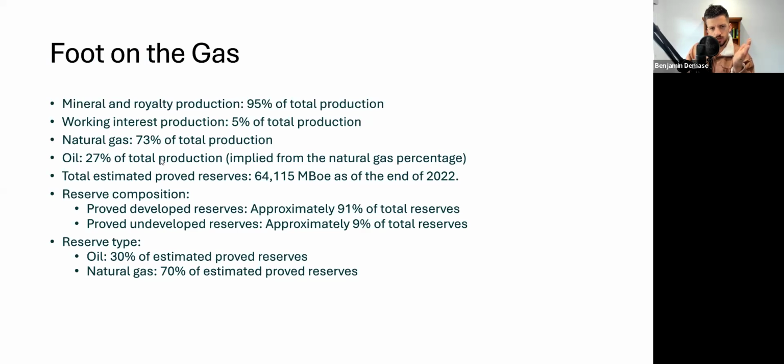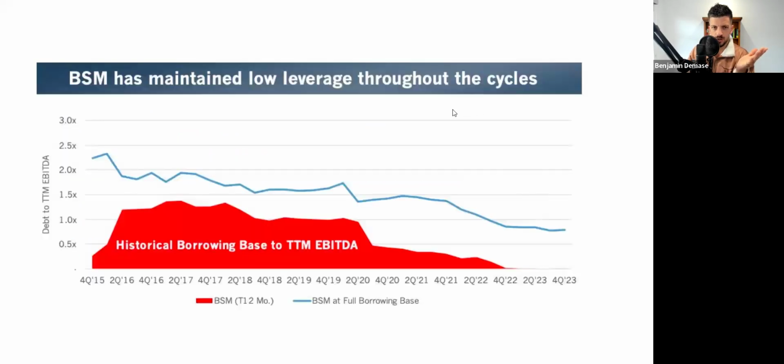So they don't have a working interest in much of their production. They sit back, cut the checks, and then collect the checks. Nat gas, 73% of production. Okay, so very, very high. Decent amount of reserve life left. And that's basically all I wanted to point out.